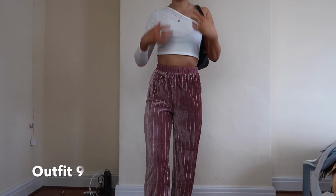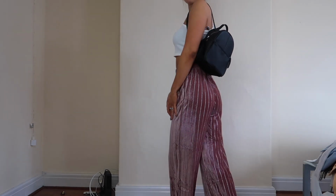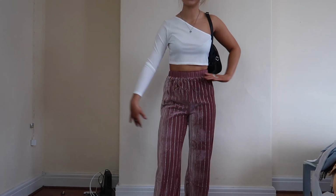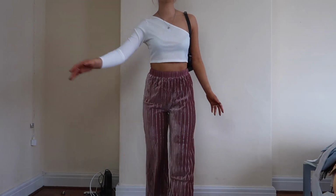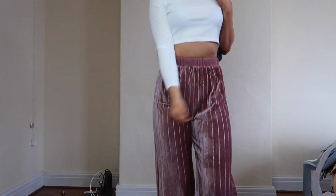So this is outfit number 9. These are the Nana Relaxed trousers in pink, and they are actually part of a cohort. But I just thought I would style it with that boohoo one shoulder top that is only £6. Why is it not already in your wardrobe is basically the question I'm asking. But styled with my lovely jaded Doc Martens and this little black bag, it just gives it really cute day outfit vibes.